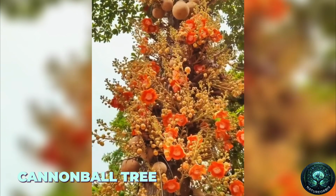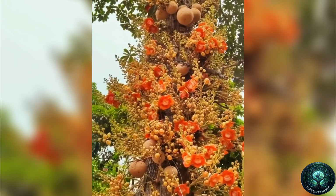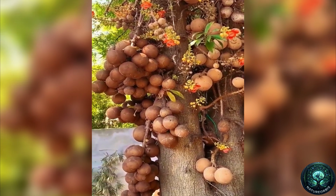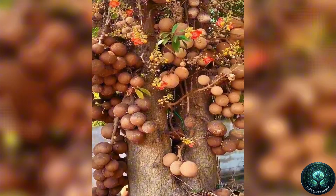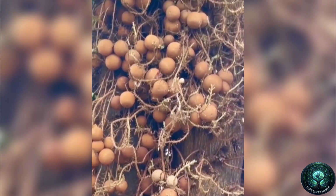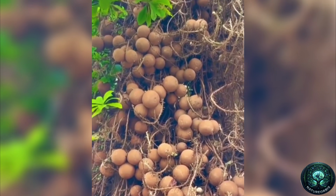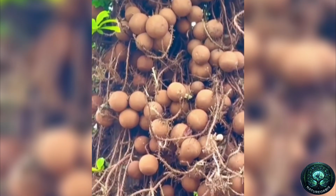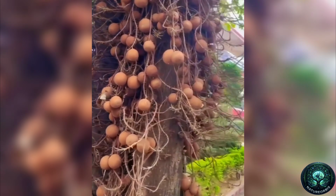The enormous, round fruits hanging from this tree trunk make it look more like an arsenal than a plant. The cannonball tree produces heavy fruits, almost the size of a human head, that grow directly from the trunk and fall with enough force to crack the ground when ripe. This shape earned it its name after ancient cannonballs.